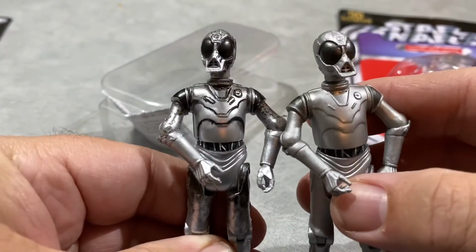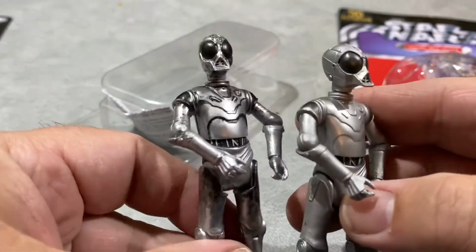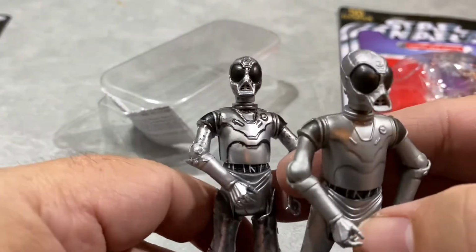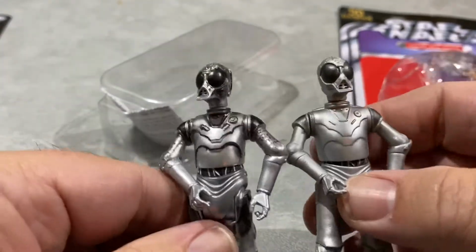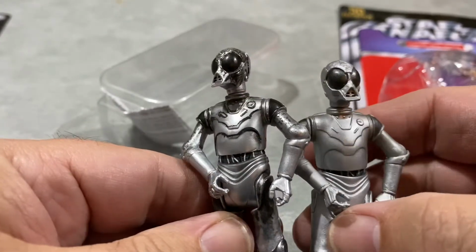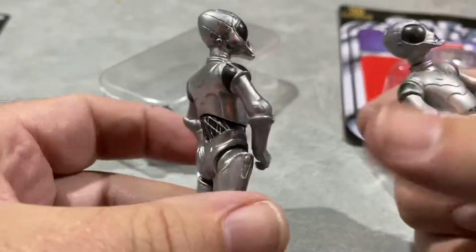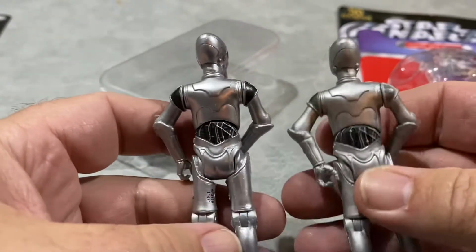You can see what that wash does. The silver looks a little bit better. The paint on the head looks better. It just looks more like it. And of course, we call this Death Star droid, and yet, in fact, this is the RA-7 that we see on the Sandcrawler. So the Death Star droid was actually black, which they've released too.